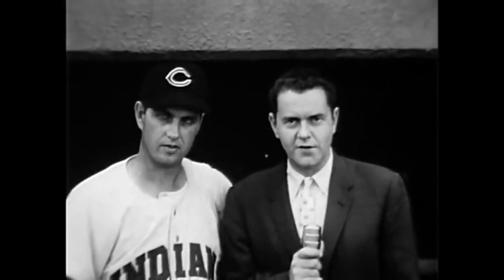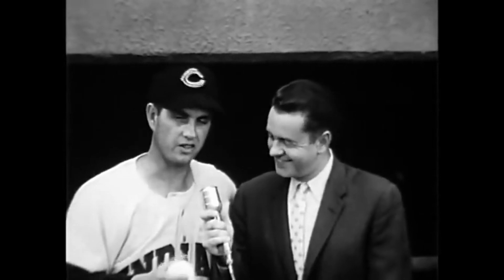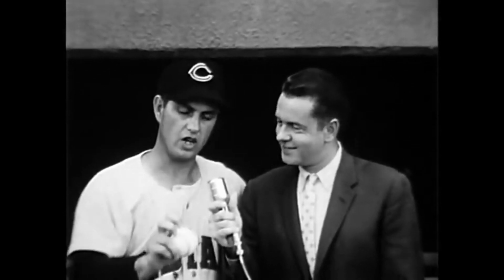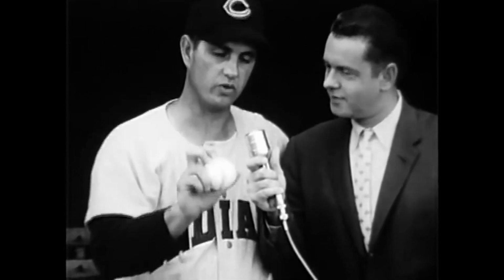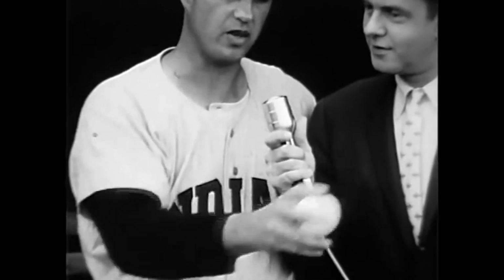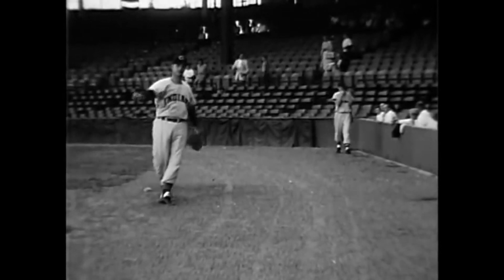Hoyt Wilhelm was a knuckleball specialist. He used to pitch in the National League, pitch for the Giants, the Cardinals, and now he's performing his feats in the American League with the Cleveland Indians. Hoyt, is it actually a knuckleball, or is that a misnomer? Well, it's actually a floater is what it is, Bob, and the whole idea of throwing a knuckleball is to throw the ball where it won't spin, and the wind currents taking the seams of the ball makes it do those tricks. I guess you'd just call it a floater.